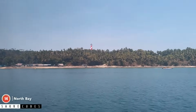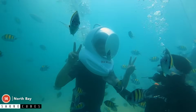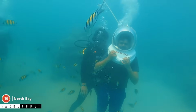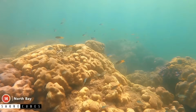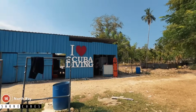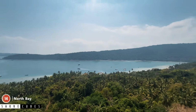After Ross Island, people often visit North Bay Island for water sports activities. We tried the sea walk and snorkeling here, but to be honest, if I compare the experience with Havelock and Neil Island, then North Bay feels like a disaster. The marine life is destroyed due to over-tourism and the place isn't maintained well. If you are planning to visit Havelock or Neil Island, then I suggest you completely skip North Bay Island.